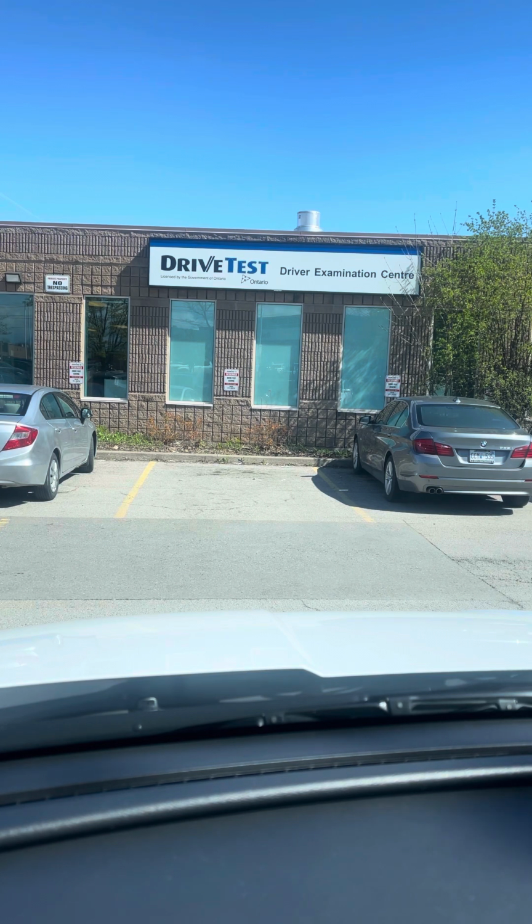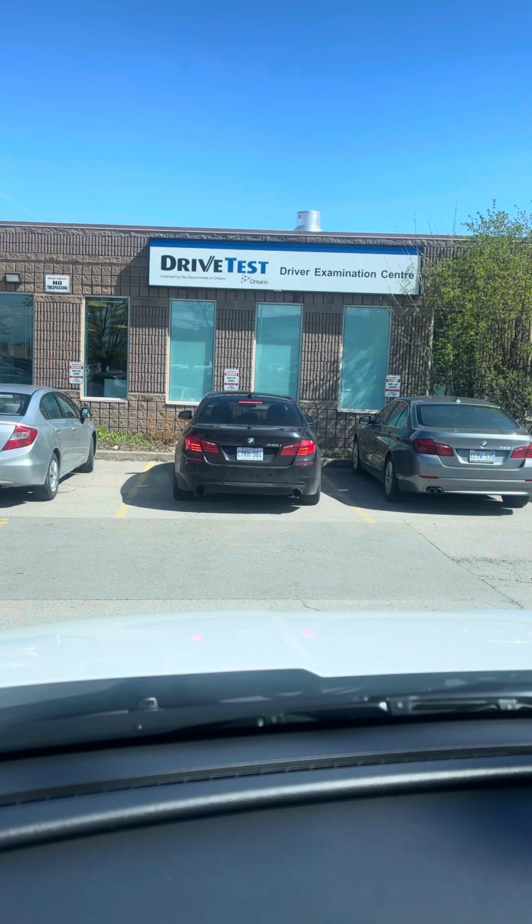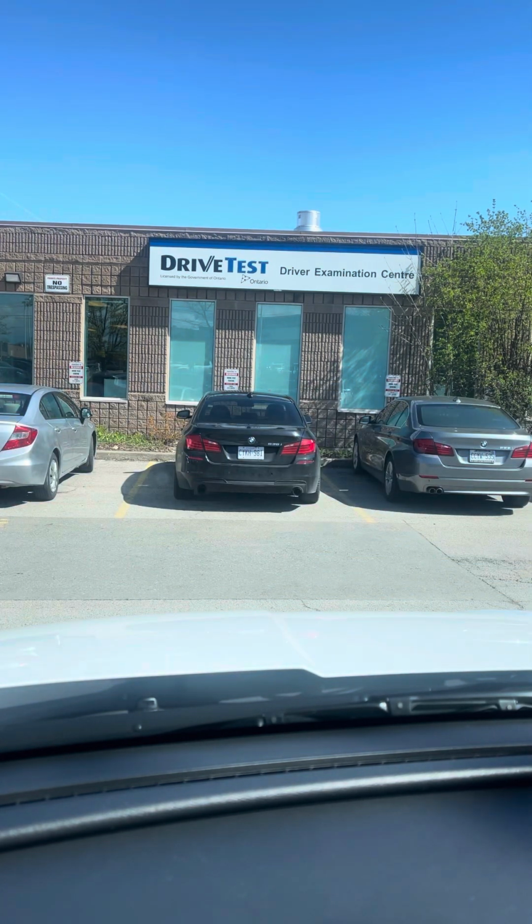Once they show up, they perform a circle check, and when everything is okay, they hop into your car and then read the rules to you, and after that they will ask you to sign if you don't have any question. After signing, they will ask you to turn left or right depending on where you are parked. I am currently parked facing the drive test center, so they will ask me to turn left.